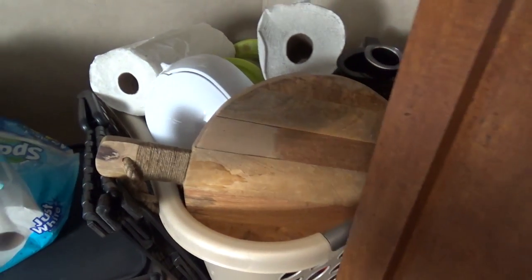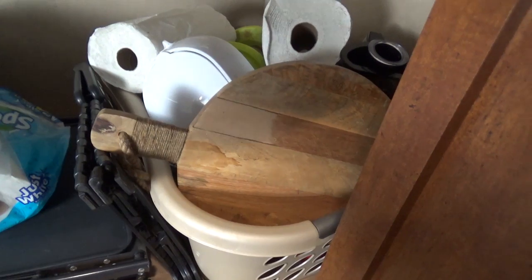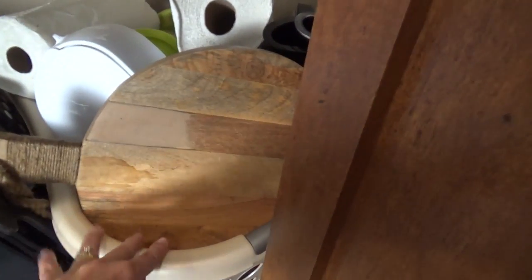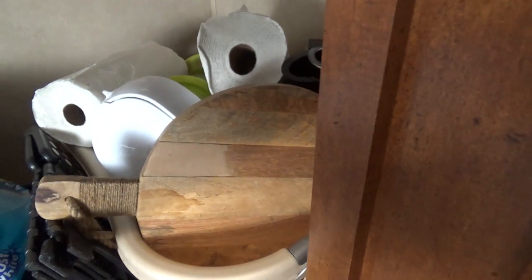Oh, and then this laundry basket right now, which is a hot mess, is full of our coffee maker, our food processor, our tea maker, those kinds of things. It just keeps them all together so that they don't jostle around.